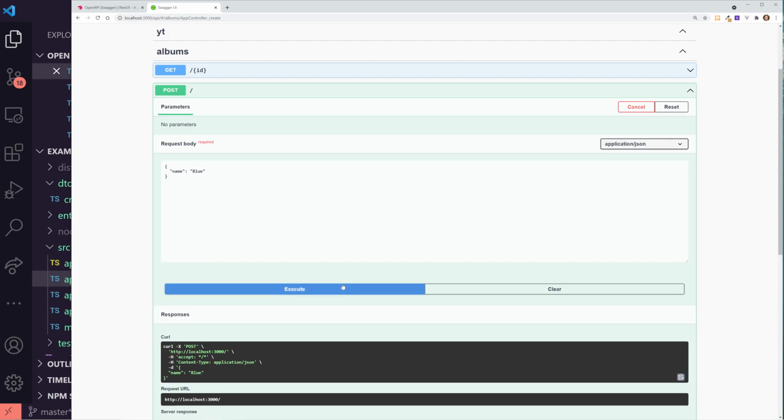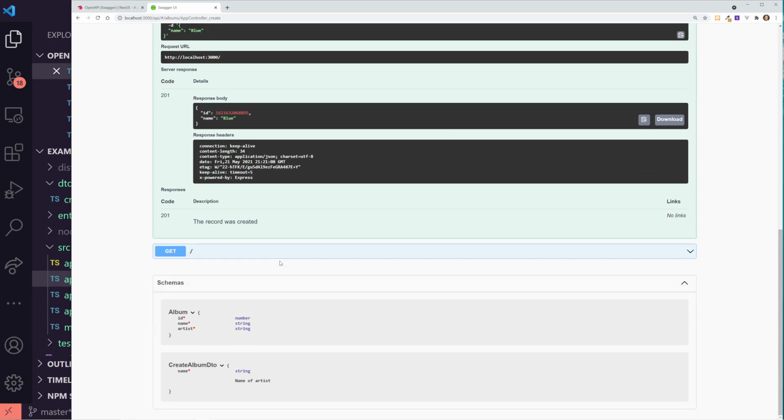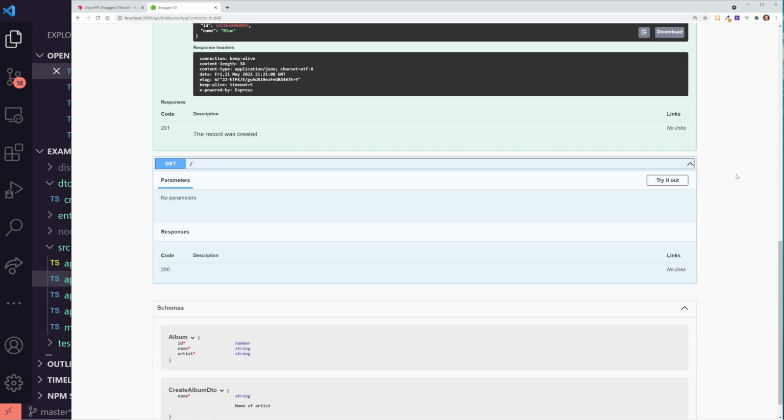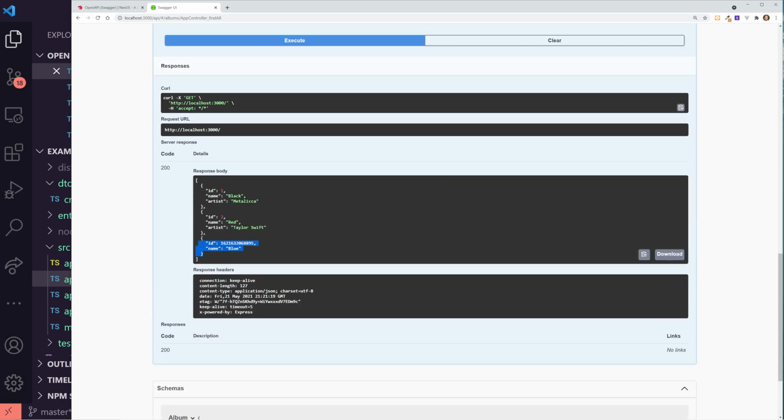If I hit execute, it went ahead and added in a name and an ID with a blue. So if I do get for everything and try it out and execute, cool. Now I have my new blue one in here. It has just some crazy ID and a name. But actually, I didn't add artists. I guess I could add an artist in.